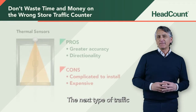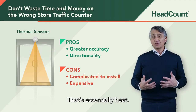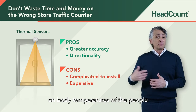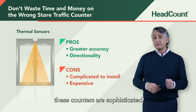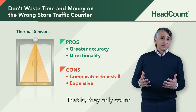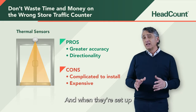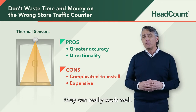The next type of traffic counter technology is based on thermal technology. That's essentially heat. These are very sophisticated devices that count as they pick up on body temperatures of the people passing underneath them. And the algorithms that work with these counters are sophisticated enough to discern directionality. That is, they only count people coming in the store. These are really sophisticated devices, and when they're set up and properly calibrated, they can really work well.